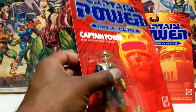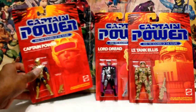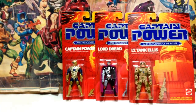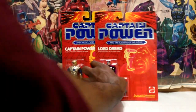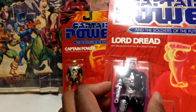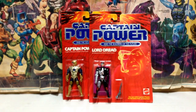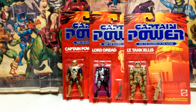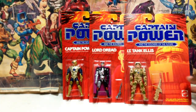But here's the main guy, Captain Power. I used to watch this every Saturday afternoon when it would come on in my area. Loved me some Captain Power. I love everything. But yeah, Tank Ellis and Lord Dredd. I remember this girl I liked. She bought this for me for a Christmas exchange. Not this actual one, I destroyed the original one, but Lord Dredd. I bought these back in 2002, I believe, for like $10 a piece. I think they still go for that much now, but I would love to get a Power Jet. Love the Power Jet. I have to get one again.